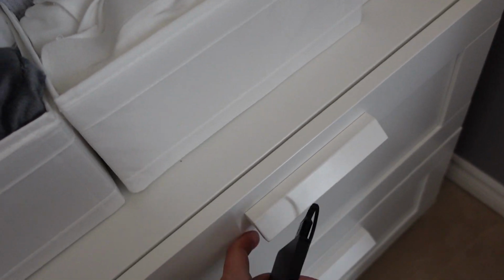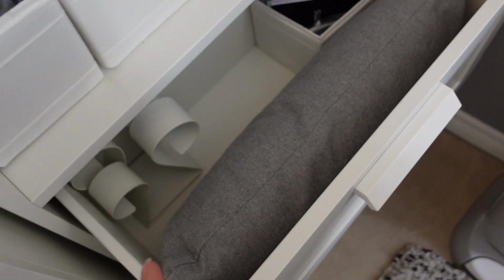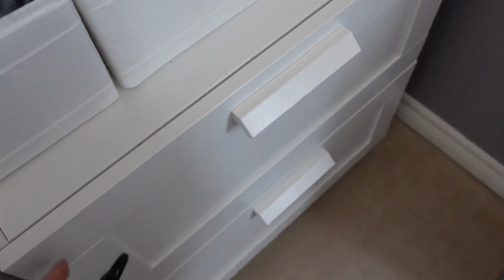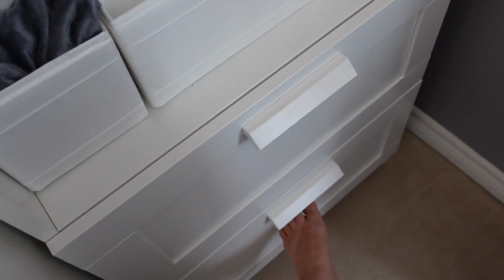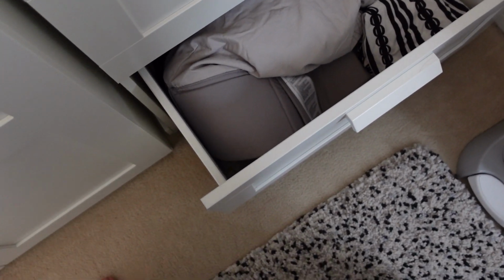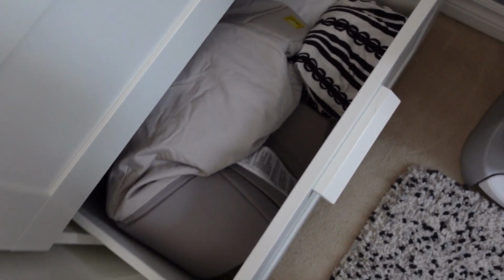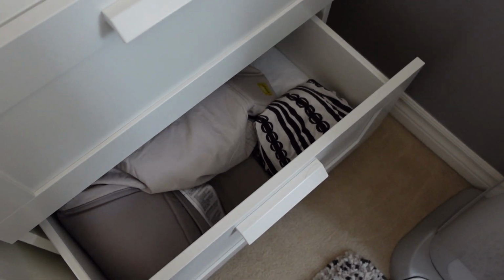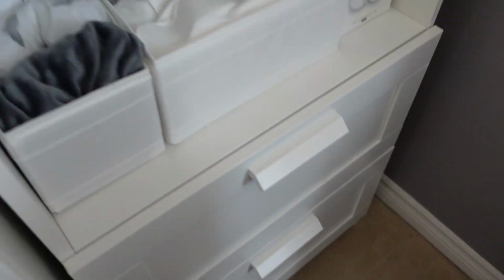We've got a couple things in the drawers. That's the pillow from the chair. I actually replaced it with this one, which I got on Amazon as well. And some manuals, so nothing too exciting in that drawer. And in the bottom drawer, which I have to open with my foot at the moment, I've got my carrier, which is the Lily. Forget which one, Lily, and a nursing cover and a couple other waterproof change pads.